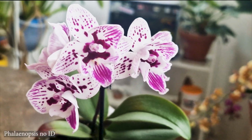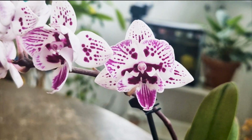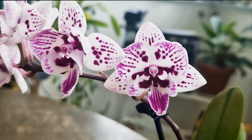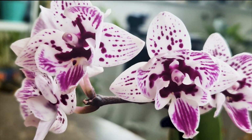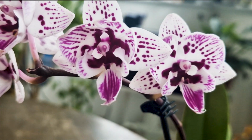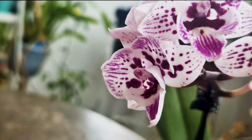So the next Phalaenopsis that I'm going to show you is also a no ID. I'm sorry, today I have only no IDs for you. I bought this no ID at the local supermarket, and what caught my attention was the pattern and color of the flowers. What happened with this flower is, it's a peloric flower, which means that in this case, the petals are trying to mimic the lip. As you can see, they are trying to close up like the lip does.